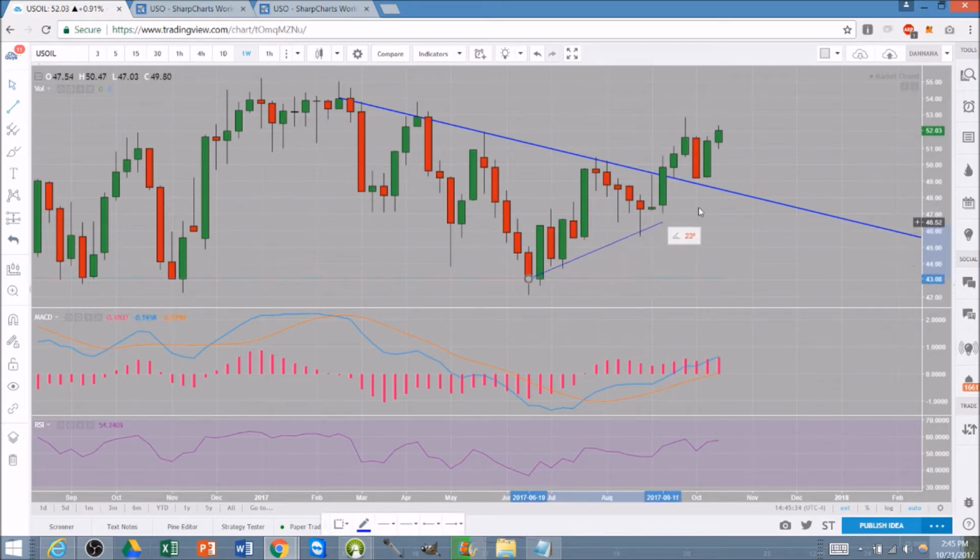But we can draw an uptrend line here on the weekly chart, and I would like to have it hugging the lows of these red candlesticks, but this little green candlestick can't be excluded, so I do have to drop that trend line down a little bit and make sure that's in there as well. But that's an uptrend line to be keeping an eye on, and the bulls are certainly well above it at this point.